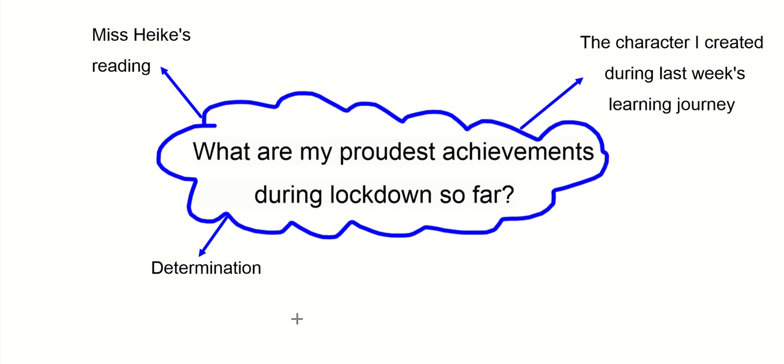This time in our lives, we've had to be like that. We haven't been able to just give up when something has been tricky, because actually loads of things have been tricky. Okay, so we've got determination. The next one that I'm going to do is about being organised. Okay, so organisational skills.